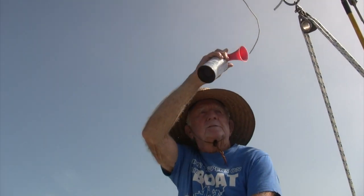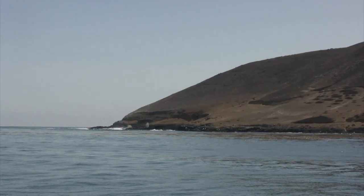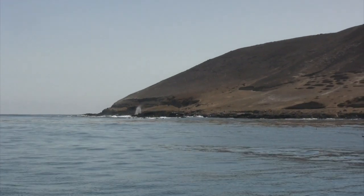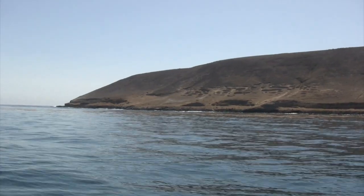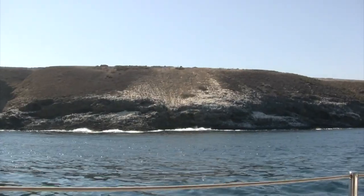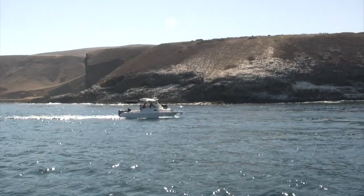That's me with the foghorn. We had to use the foghorn off and on to warn ships of our presence. As we got to Santa Barbara Island, it got even foggier, and we did not see the island until we were in 40 feet of water. Finally, the fog cleared, and this is what we saw.